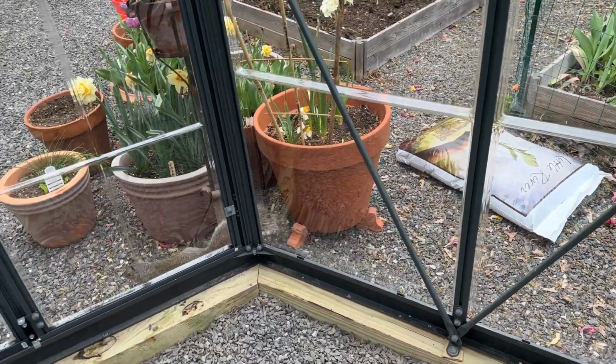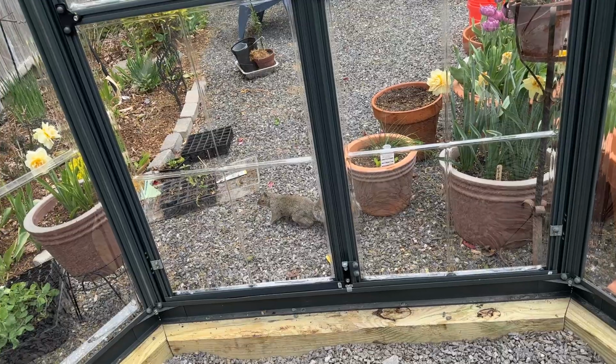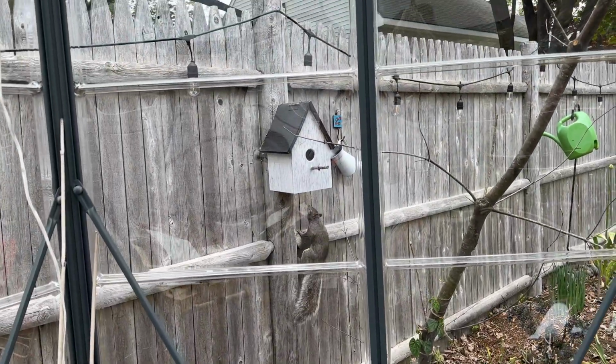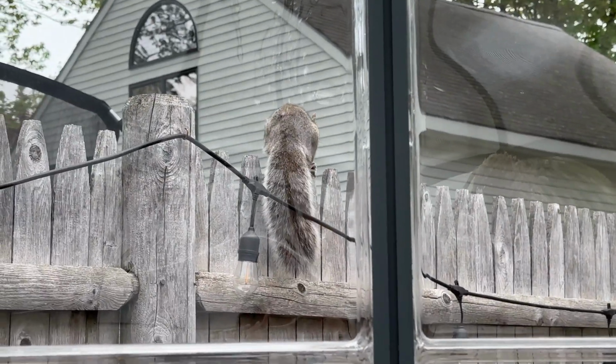I saved one raised bed to plant a few different things because I really don't have that much space right now to add in things like, oh, there's a squirrel. Hold on. He has no idea I'm in here. That was exciting. We had a little friend visit us this morning.